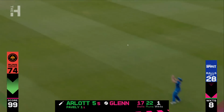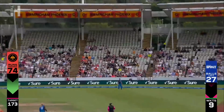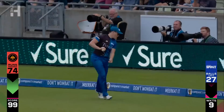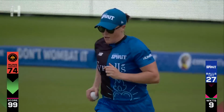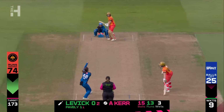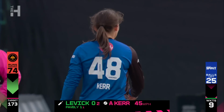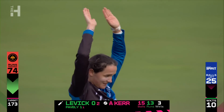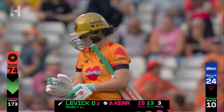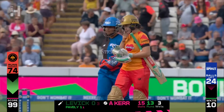Now that's been cleanly struck, but straight down the throat. Just the ease and the calm that Grace Harris took this catch. Just didn't even worry about the boundary. Good shades as well, then. Amelia Kerr gets the final wicket. Big swing and a miss. Leg spinner to leg spinner. And the Birmingham Phoenix can't even muster 3 figures in their final outing of the season.